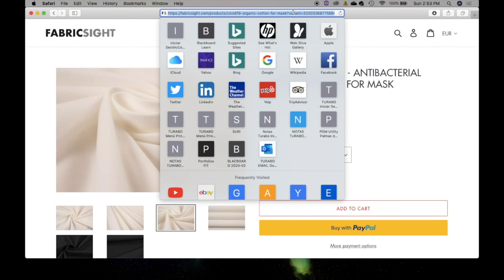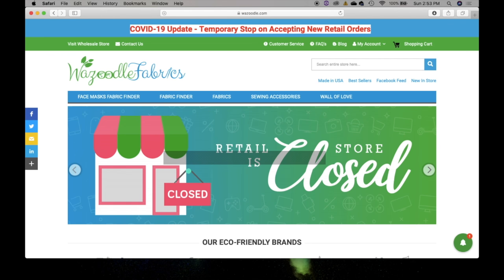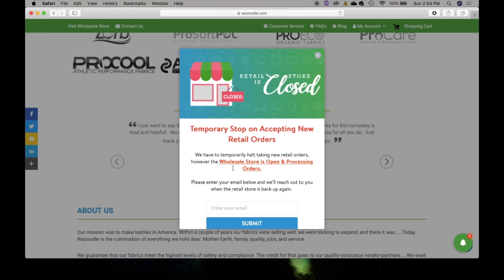The next website that I am going to share here is called Wazoodle Fabrics. Okay, the retail is closed. This is a temporary stop on accepting new retail orders. But if you are trying or are proposing to do face masks and you're going to be donating or selling, you might want to go into the wholesale. Okay, so let's go in.